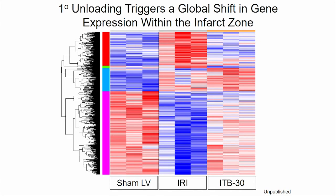Esposito later on will be showing our next analysis, which is looking at the microarray transcriptome that we did with these series of studies. And what we found was that primary unloading actually triggers a global gene shift in expression within the infarct zone itself. And so you'll be hearing a little bit more about that later on.